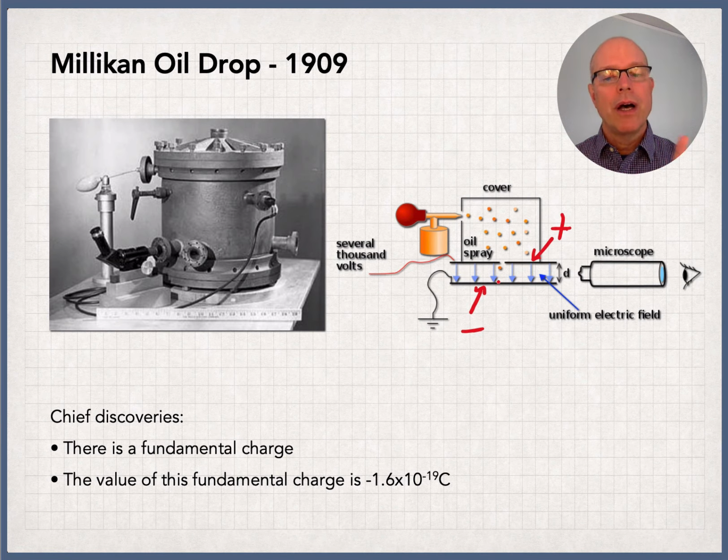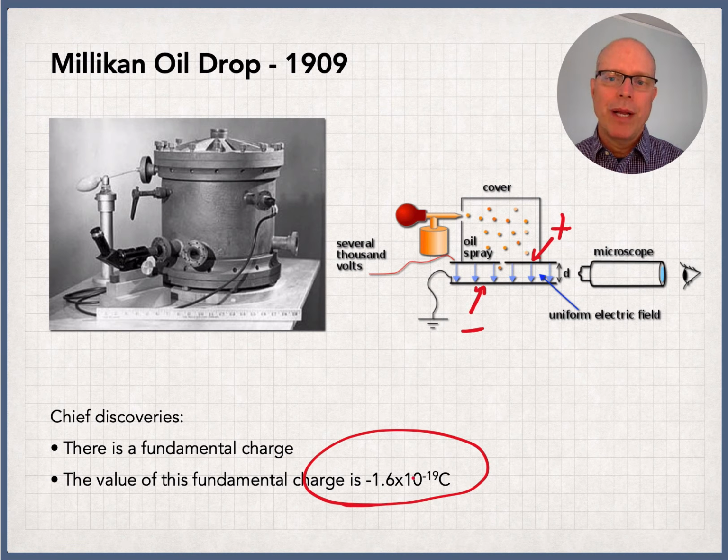When they could figure out the upward pull, then they had some information about the strength of the charge force going on. And what it all came down to was that all of those oil droplets were carrying some multiple of that number right there. And so at the end of the deck, we'll get to that. We'll give you a couple of simple examples about how we use that in the early part of the chapter.